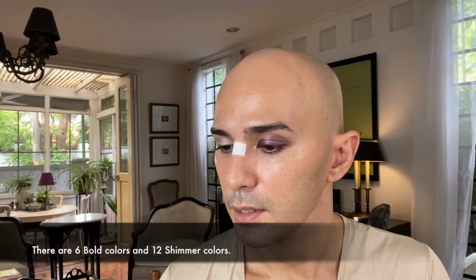So after checking the website, my hunch was correct. All of the bold eyeshadows here start with an 8 and the rest are shimmer. So there are 6 bold colors available. There's a shimmering dark green, there's a shimmering gold brown, there's a matte chocolate brown, and there's a matte black. And a nice silver pink.